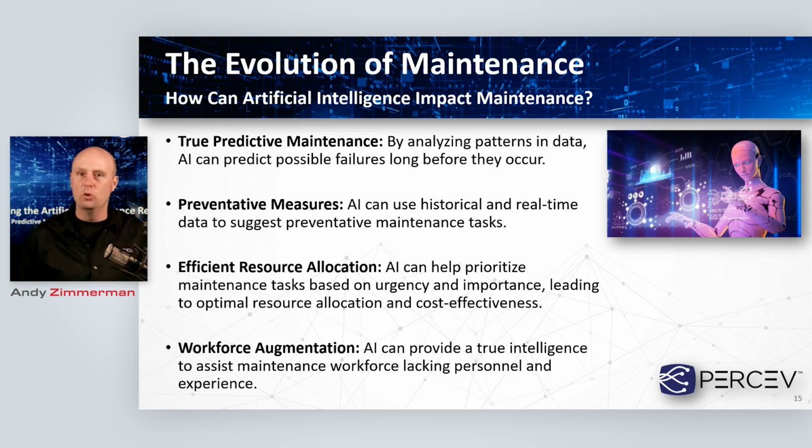It helps us to efficiently or potentially optimally allocate our resources. So artificial intelligence can come alongside the maintenance team and help prioritize maintenance tasks based on urgency and importance in a way that will hopefully lead to an optimal allocation of resources in the facility and ultimate cost effectiveness of the maintenance program.